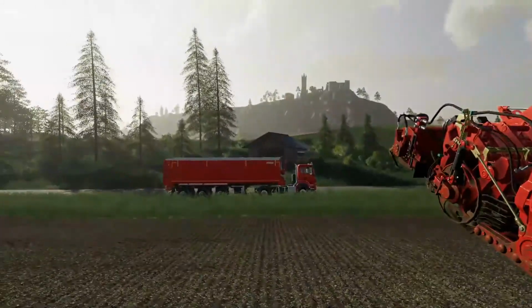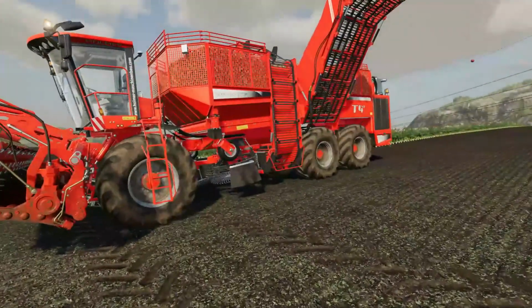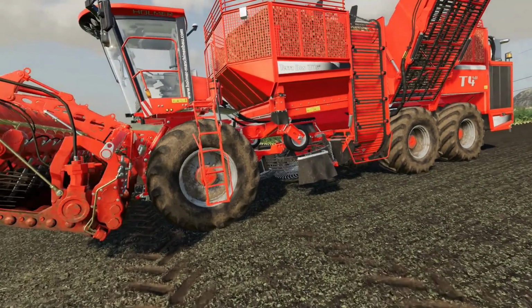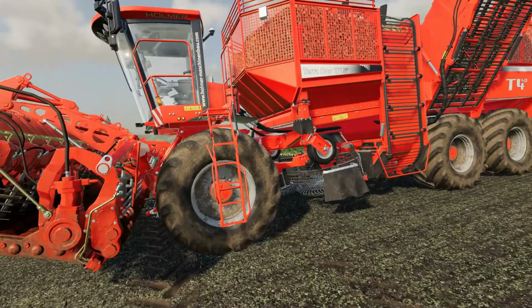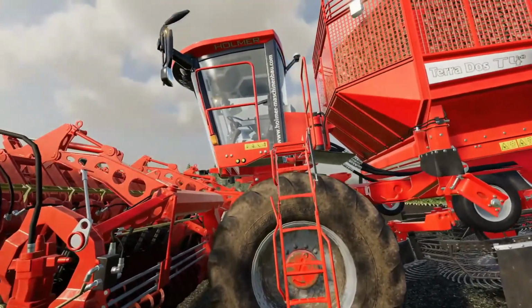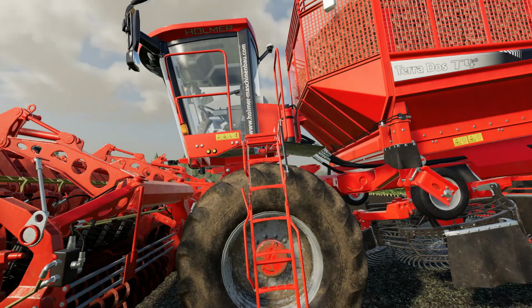Every Holmer vehicle has what's called a hillside stabilization and auto-leveling feature. A lot of this is in German, so I translate. What I can tell is the cab auto-levels. It maintains level, so when you're sitting on a hill, it's not tilted. When you're going down a hill, it doesn't tilt forward. The cab keeps itself level, which I thought was pretty neat.